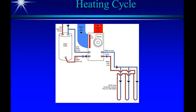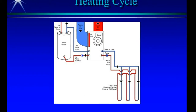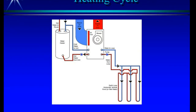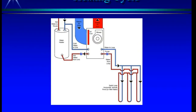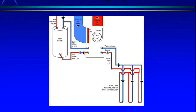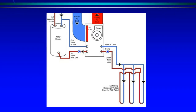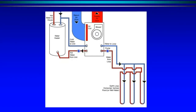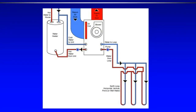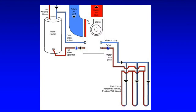So in the heating cycle, what we do is we expose a really cold gas to the water loop, and we recirculate that cold gas through the ground, which absorbs the heat from the ground into that cold liquid. And then we move it into a compressor and we compress that to a hot gas. So the heat moves from the earth into this cold liquid to the compressor, where we compress it to a high temperature. We move that into an air coil. We blow the cooler air across that hot coil, and then it moves into the building structure. So we're simply moving heat from the ground into the gas, compress that, move it into the air. So simply moving heat from one place into another place.